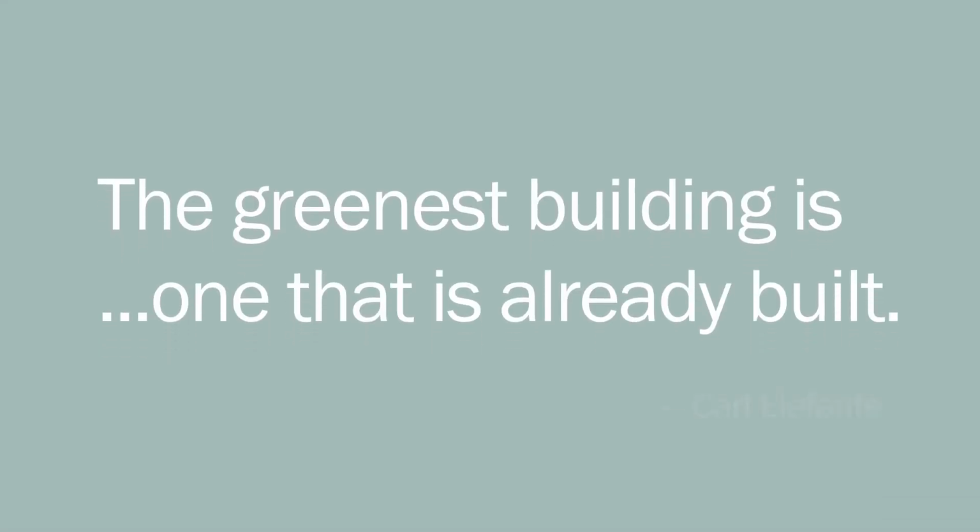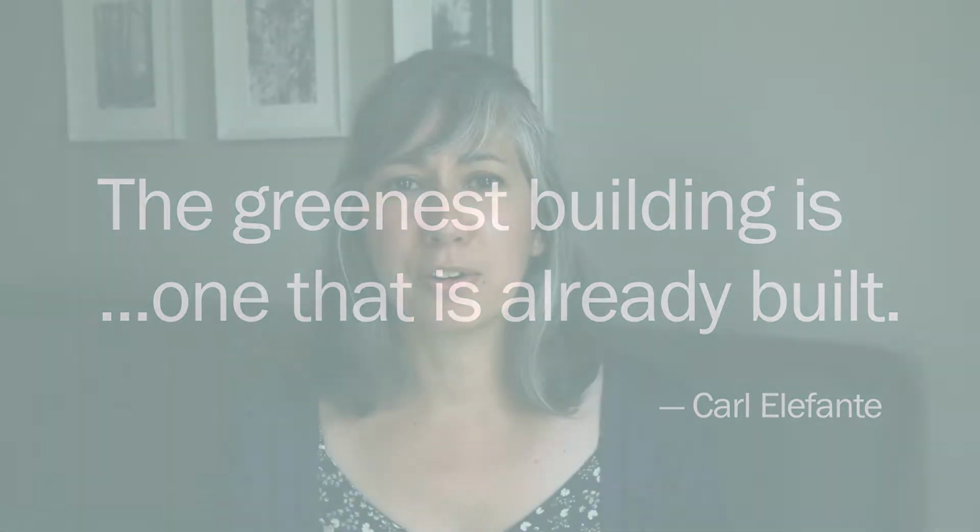Well-known architect Carl Elefante once said, "The greenest building is the one that's already built." And it's true. Buying an old house is actually better for the environment. There have been many studies about this, and even if you build the most sustainable home possible, it will still take years and years for all of the embodied energy to be balanced out.